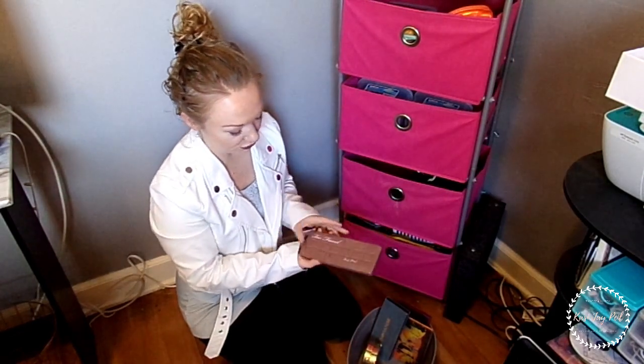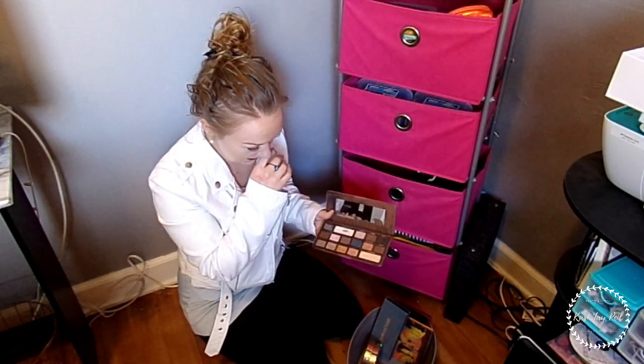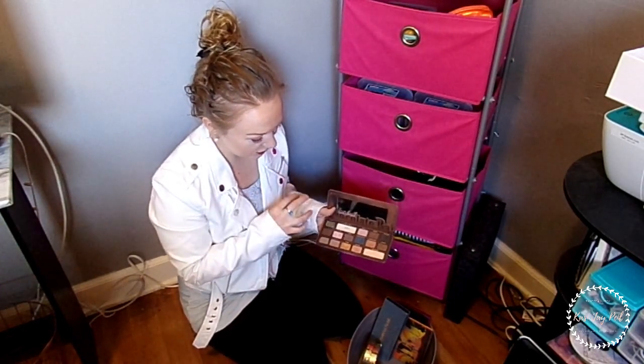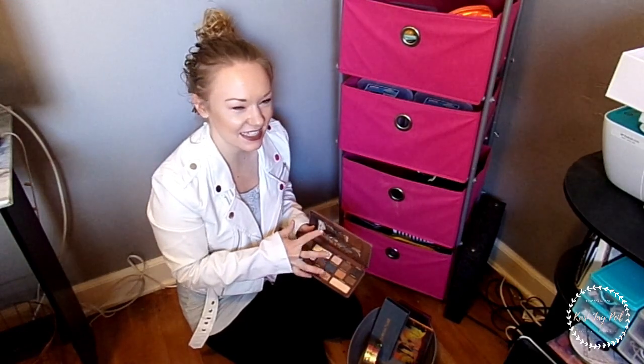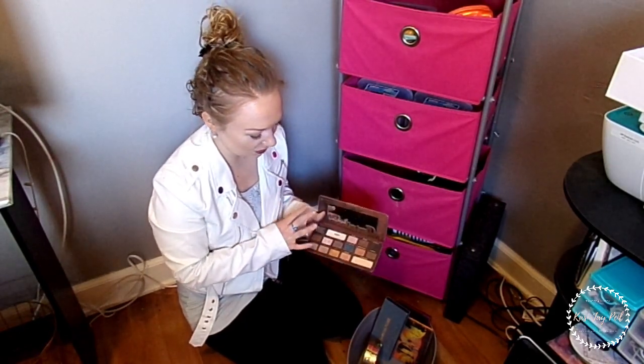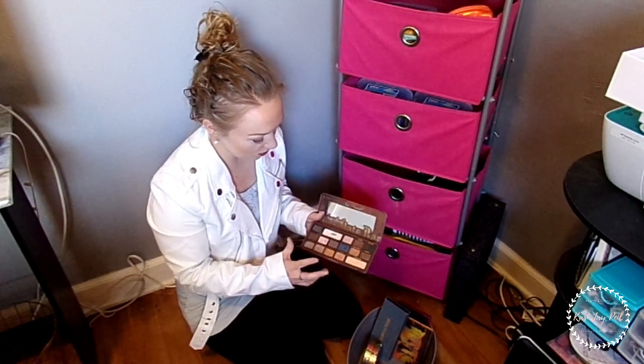Next up, I have the Too Faced Chocolate Palette, Semi-Sweet Chocolate Bar Palette. This one I used a lot. This was probably my first nice palette that I owned, and so I've hesitated to get rid of it, even though it is probably the oldest of the group. But I love it so much.